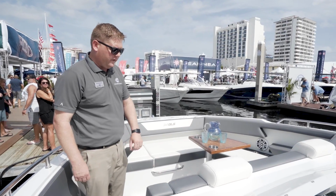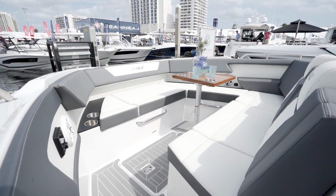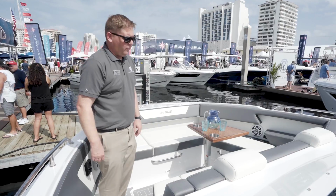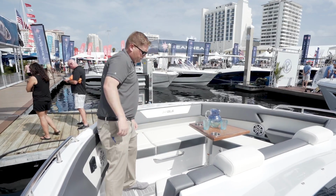As we move forward to the bow through the port side walkway, we have a large U-shaped seating area with table that can convert to a sun pad. There's also an optional sunshade for the bow area as well. Forward is windlass with anchor.